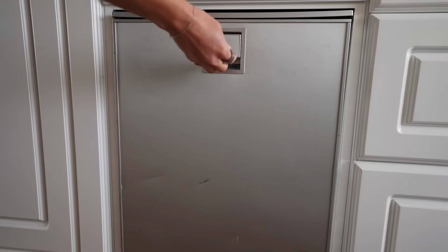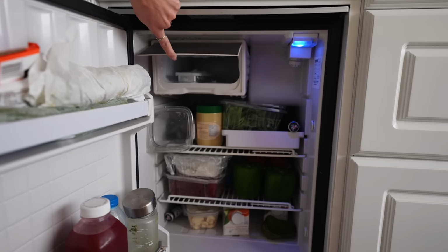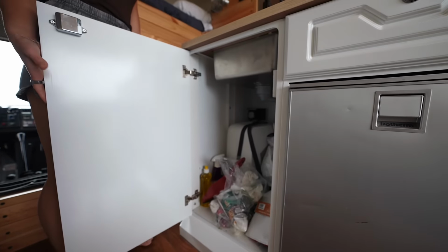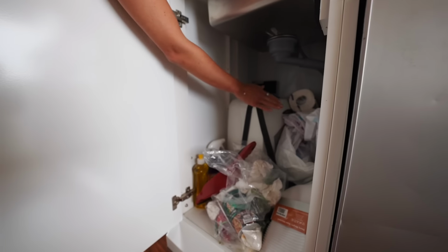This is crazy. Here we have a Dometic fridge, which literally just ate all the groceries that I put in it yesterday. There's a teeny tiny freezer. Here we have a decent sized sink. And beneath the sink, do I even need to say it? Look at all this storage. We have our trash down here, some cleaning stuff, towels, and a 10-gallon water heater.